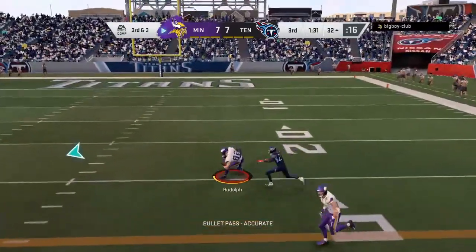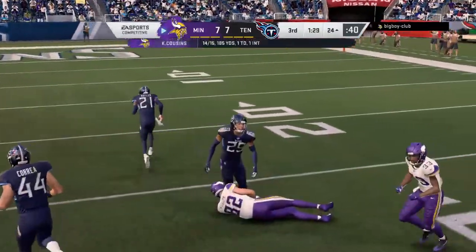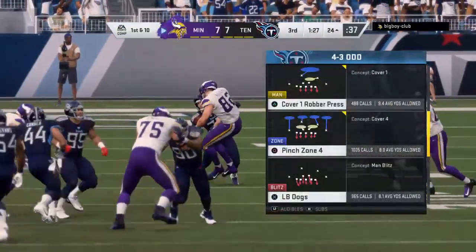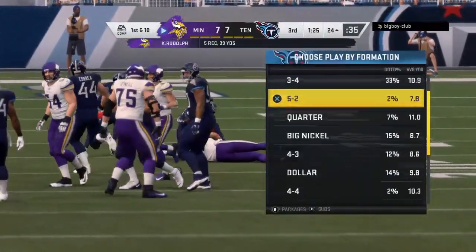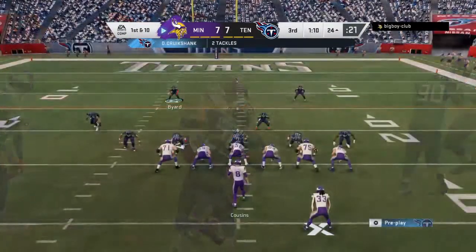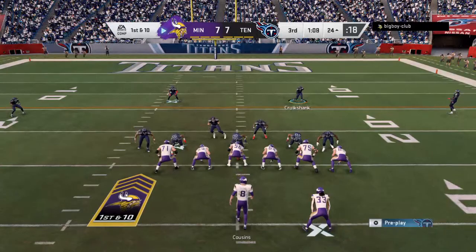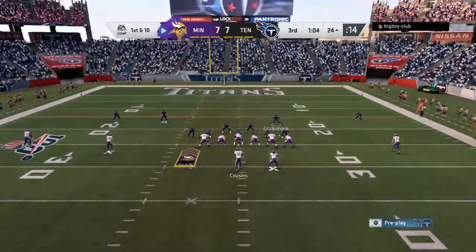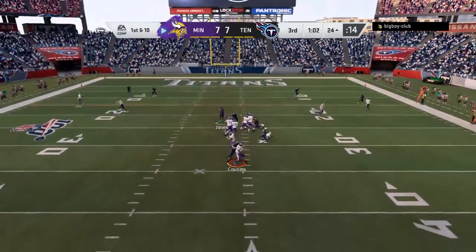From the gun, here's Cousins. And this one hauled in by Rudolph. Cousins to his tight end, Rudolph, for a Viking first down. And that one was a lot of fun right there because that was the game within the game. 3rd and short, blitz was on. What's the key for the quarterback? Get out of your hands in a hurry. And that was a quick little completion. Got the job done for a first down.